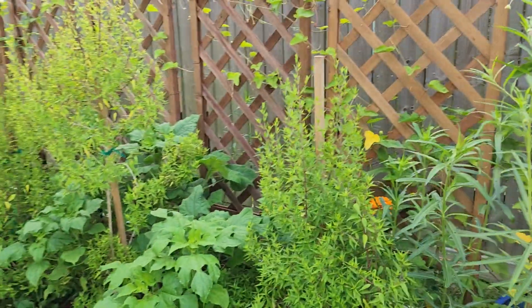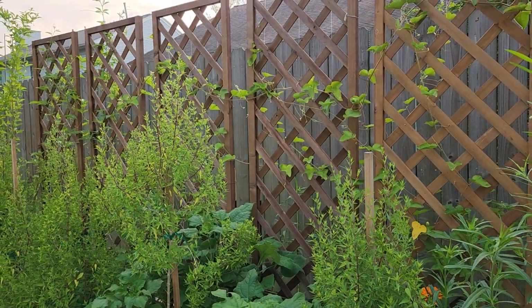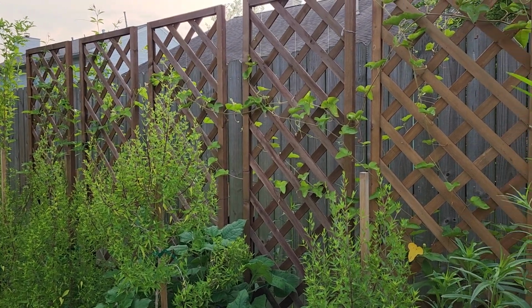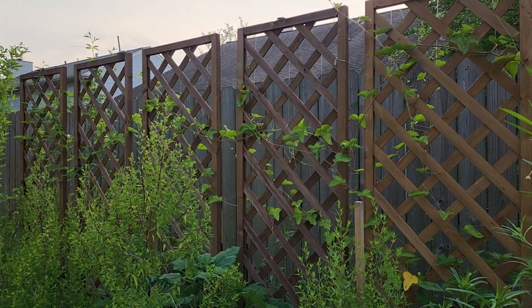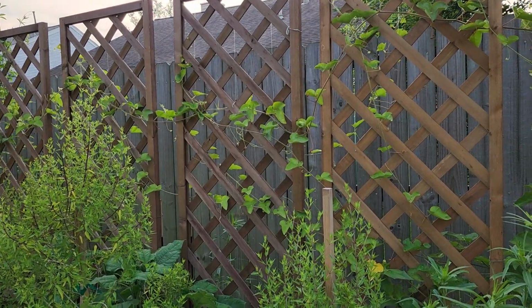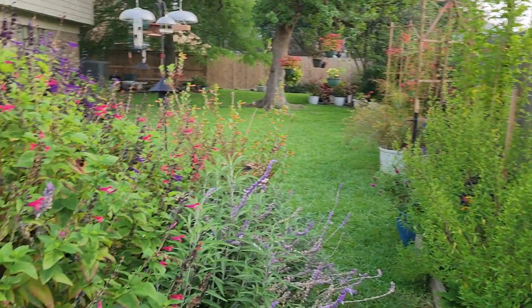I'm going to just look down the bed. The vine is growing nicely on the trellis. It might even in another month or so have this top part pretty well starting to fill in. Okay, I'm going to pan over to what we call the tree bed.